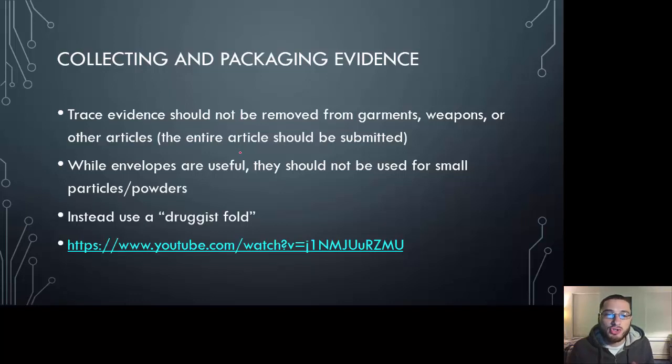Trace evidence should not be removed from garments, weapons, or other articles. The entire article should be submitted. So you don't want to take any evidence off of anything. You're not trying to extract any blood from a shirt. You're just going to send that whole shirt to the crime lab, and the crime lab is going to take care of it. While envelopes are useful, they should be used for small particles or powders, if you collect just that small particle or that powder. If there's something on a garment or a weapon, you are just sending that whole garment or weapon.